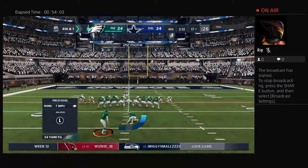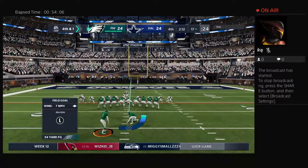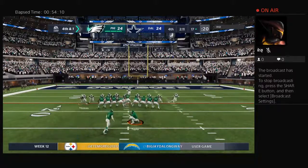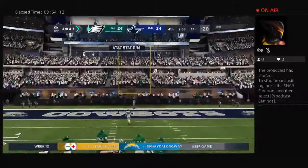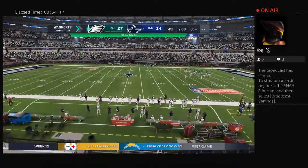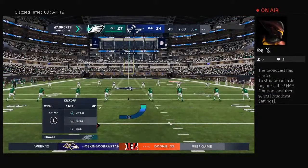So on now is Greg Zuerlein in a pressure situation. This for the lead in the final stages. Zuerlein's kick is up and through. And the Eagles, they take a 3-0 lead. So the drive here ends with a field goal.